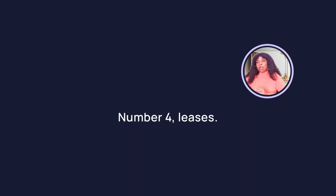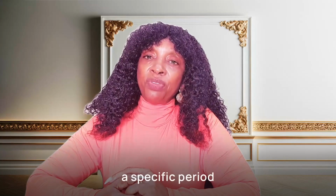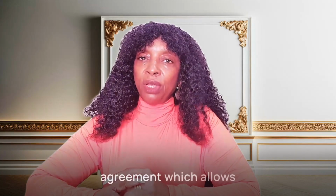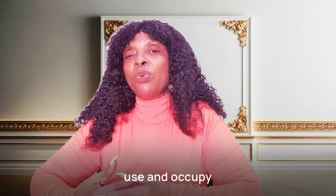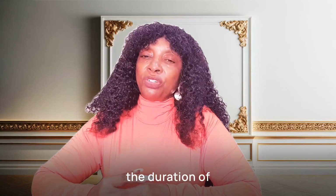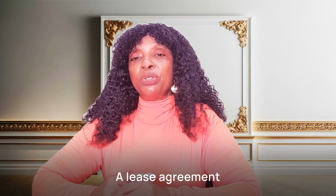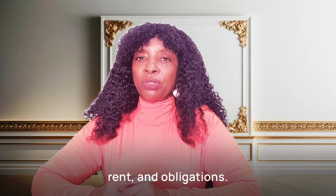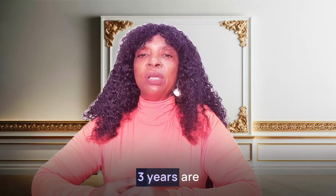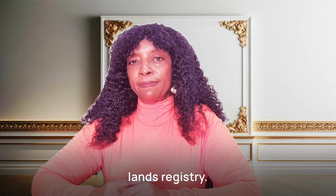Number four, leases. Properties can also be transferred for a specific period through a lease agreement, which allows the lessee to use and occupy the property for the duration of the lease period. A lease agreement should detail terms such as duration, rent, and obligations. Leases for over 3 years are subject to registration with the lands registry.